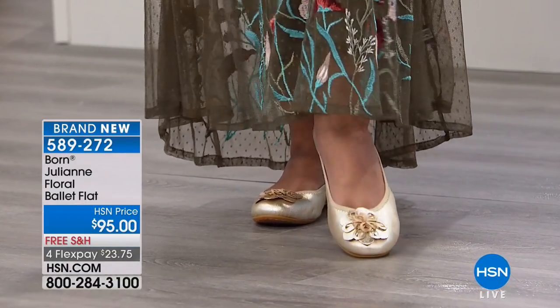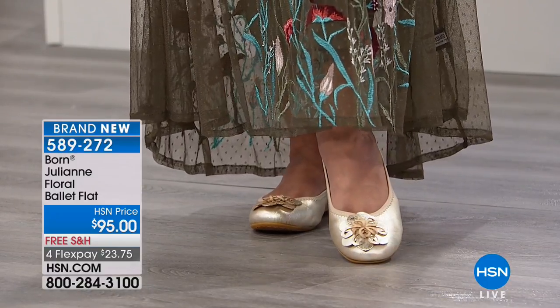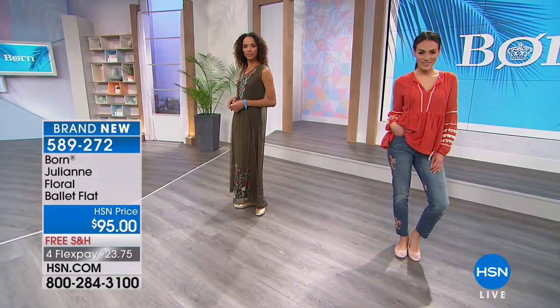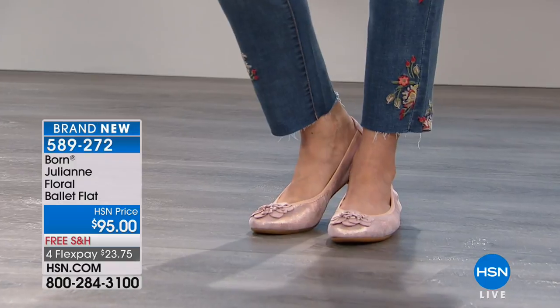So if you would like, I'm going to hold these just over here because I really think I'm going to hoard these. It's my size and I can take them or something. The 589-272 is your item number on your ballet flat, $95.